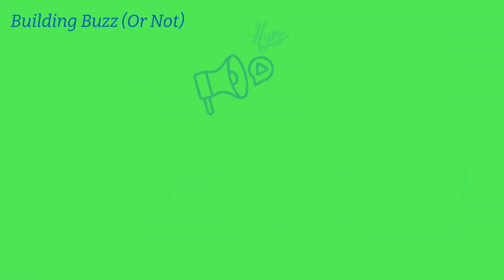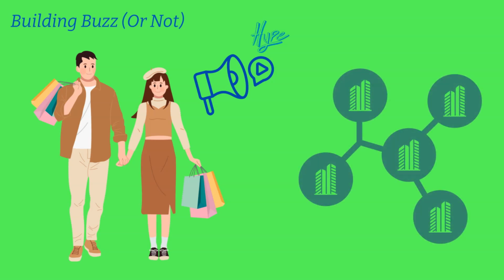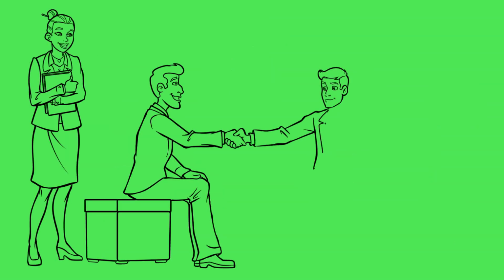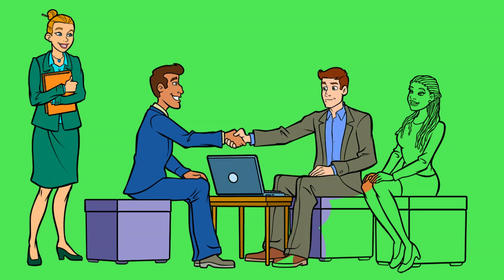Building buzz or not? Not every product needs hype. High-buzz launches work for consumer products where FOMO, meaning fear of missing out, drives adoption. Quiet launches work for B2B when you need to prove ROI before scaling. Slack famously launched quietly through internal use, then expanded to friendly companies. They perfected the product before opening the floodgates.